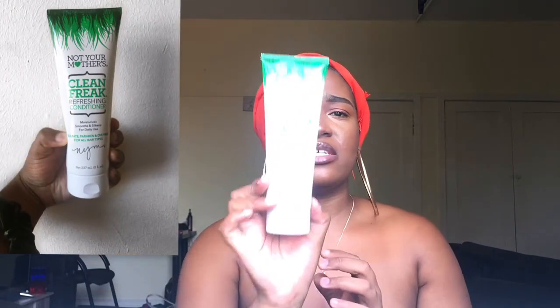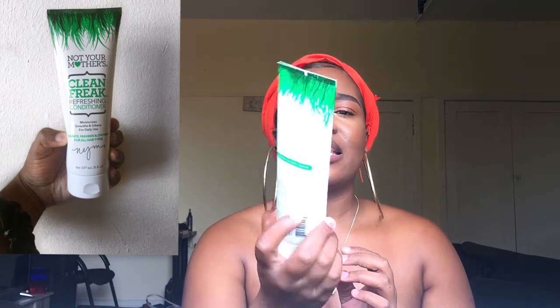The other conditioner that I just recently discovered and bought at Discam, and I'm actually in love with it, has much more of a thinner consistency, and I like how it smooths my hair. It is the Not Your Mother's Clean Freak Refreshing Conditioner. I really love this one. It has mentha in it, which makes it a bit more tingly, and it stimulates your scalp.